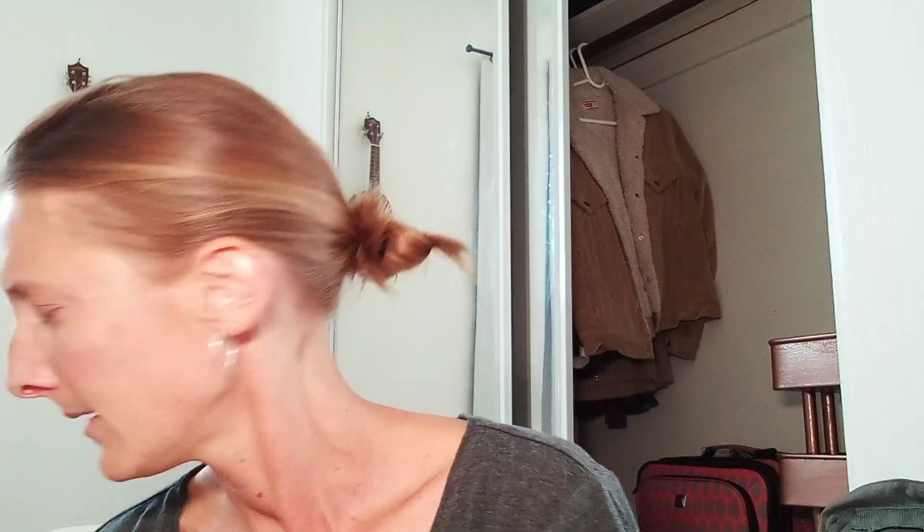And here's what I'm going to show you. Very basic cotton long sleeve t-shirt. This color is a kind of a caramel brown and it works with all my pants. I'll show you in a minute.